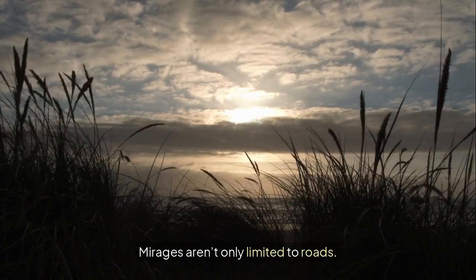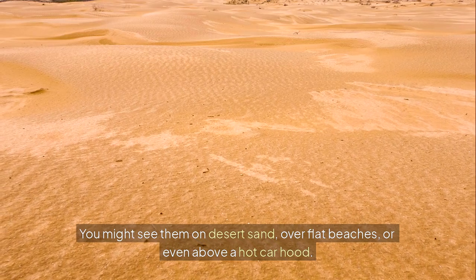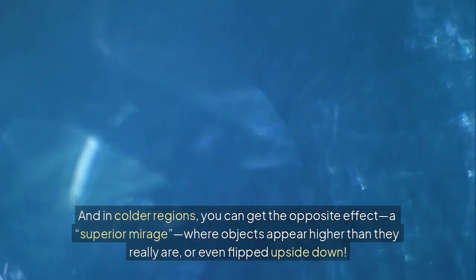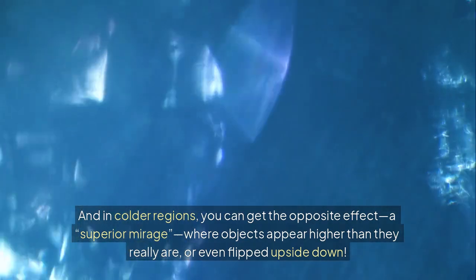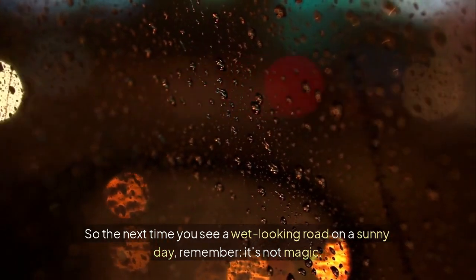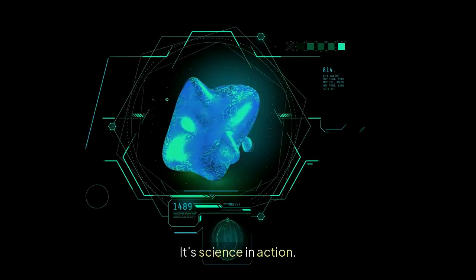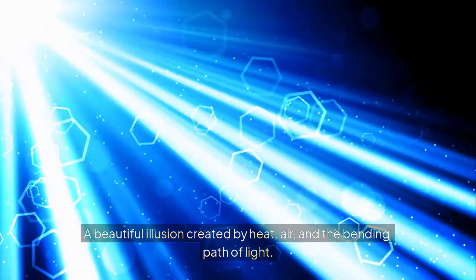Mirages aren't only limited to roads. You might see them on desert sand, over flat beaches, or even above a hot car hood. And in colder regions, you can get the opposite effect, a superior mirage where objects appear higher than they really are, or even flipped upside down. So the next time you see a wet-looking road on a sunny day, remember, it's not magic. It's science in action. A beautiful illusion created by heat, air, and the bending path of light.